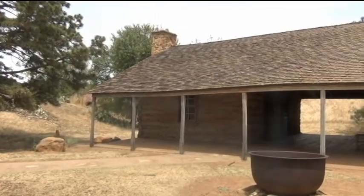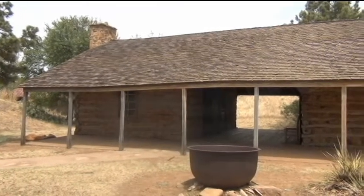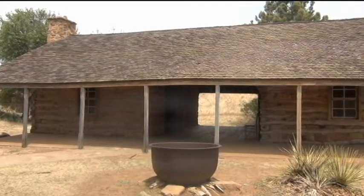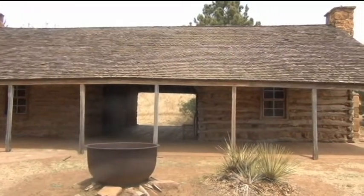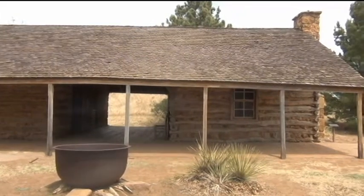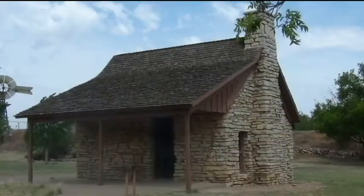Here is another dog trot log cabin similar to the one we saw in Fort Worth, where the bedroom portion of the house was separated from the kitchen portion of the house by a covered breezeway. This was a one-room ranch bunkhouse built from available stone in 1879.